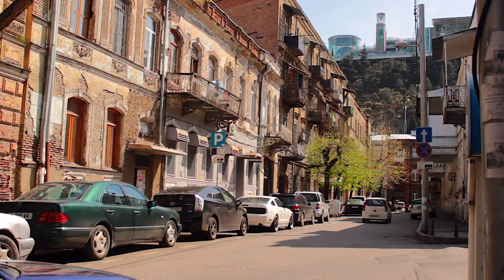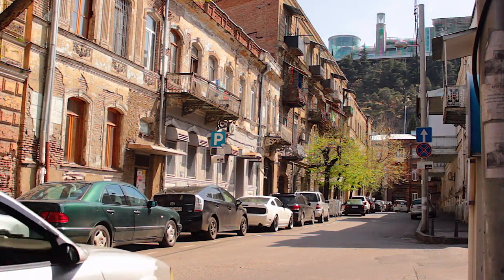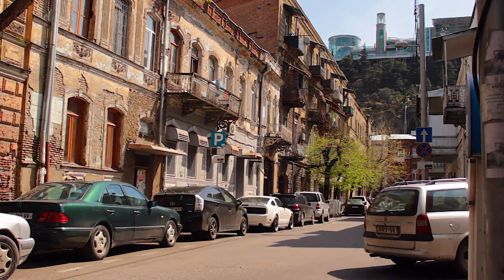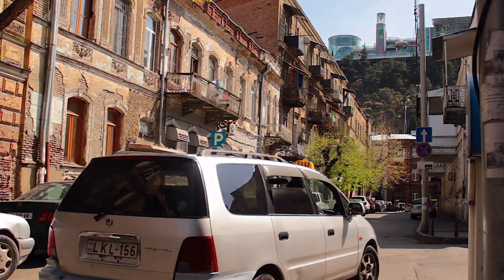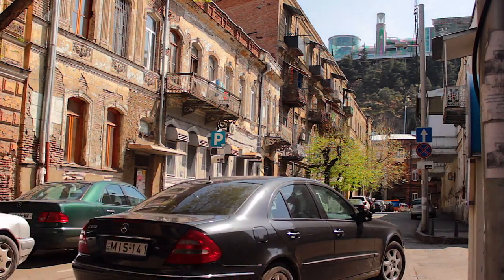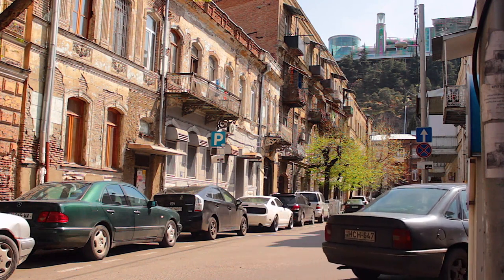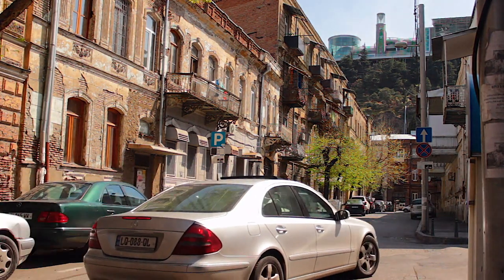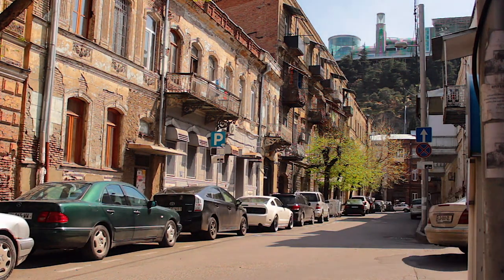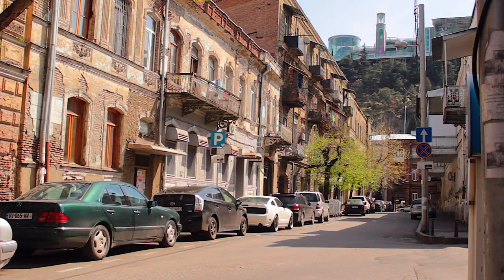Now, if you look down this street, not a particularly eventful street. If you look straight up, you'll see that science fiction looking building. This is owned by the richest man in Georgia, Bidzina Ivanishvili. I won't go into his role in Georgian politics, but it is complicated. And if you look off to the side, it looks like a globe in a jar up there.